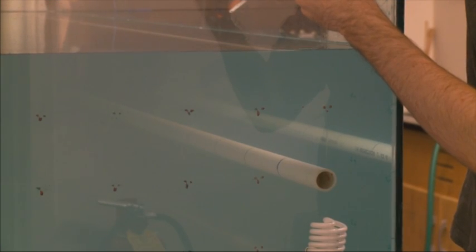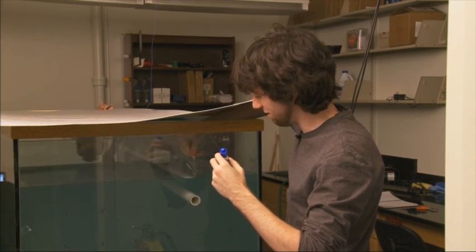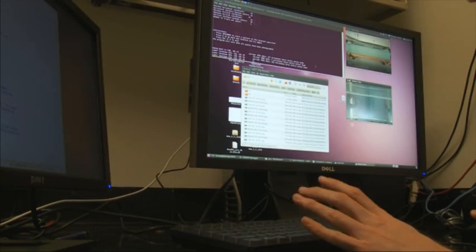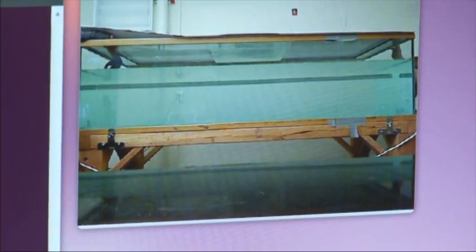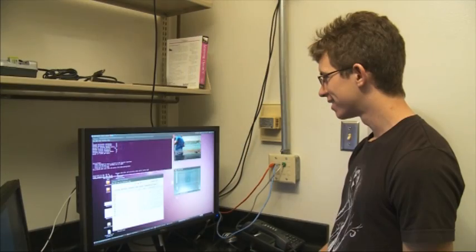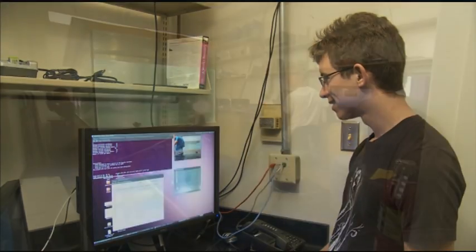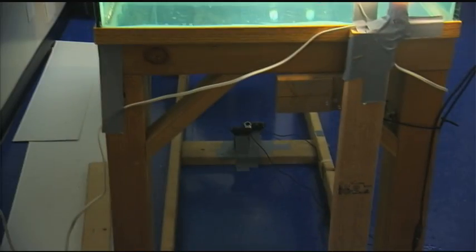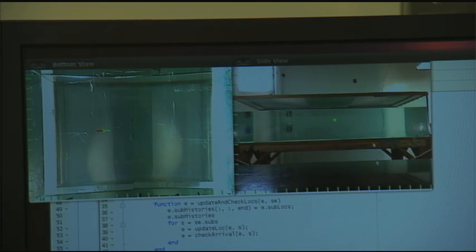We have a PVC pipe here with markings at certain intervals. And so we're going to place that at known locations in the tank. So we have little X's marked on the tank wall, and then take pictures of it from the bottom and from the side. And then we can actually record where those markings are and then figure out a way to get from a certain coordinate in a picture into an actual coordinate inside the tank. Using these webcams that are set up both on the side and beneath the tank, you can see these 2D pictures that they take of that 3D tank environment.